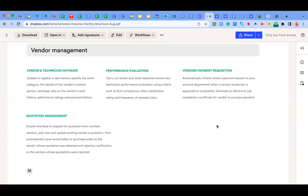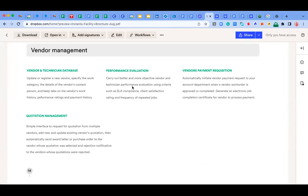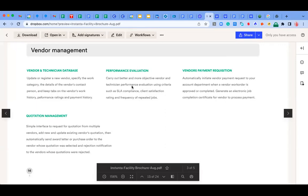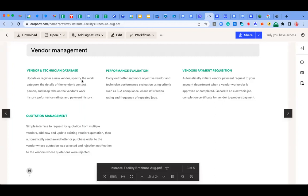So moving on, we have the vendor management basically. So with this, you can manage your vendors and technicians basically. So you have the vendor database and the vendor register. So with this, you have an update and the information of all your vendors, their contacts, and keep track of all your vendors' work history, performance ratings, and payment history, basically.